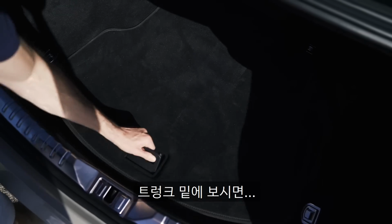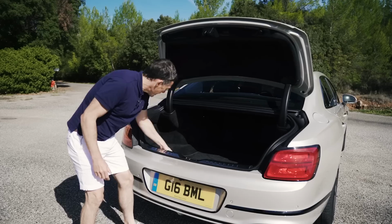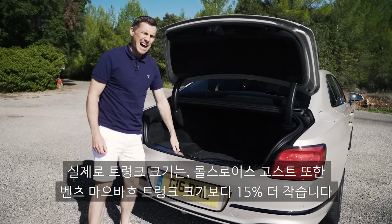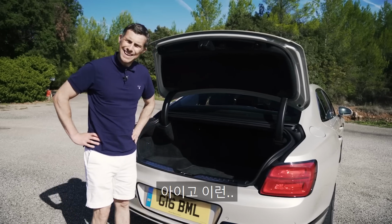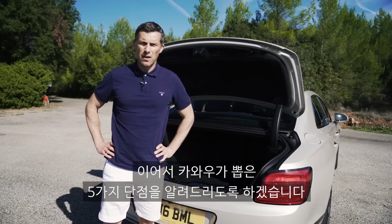Under here, there's not much apart from your stuff. And you'll notice the fridge eats into the boot space. In fact, the boot capacity is about 15% smaller than a Rolls-Royce Ghost and Mercedes Maybachs. Oh dear. And that brings me on to 5 annoying things about the Bentley Continental Flying Spur.